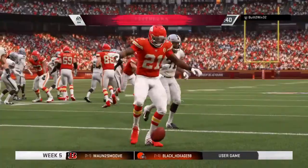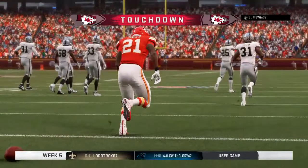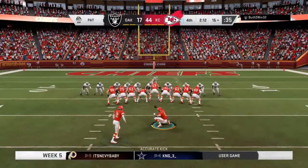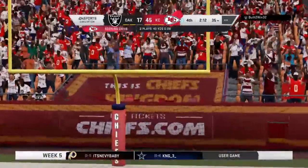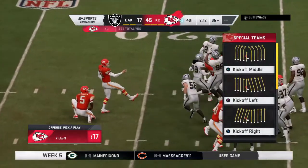And he will take it on in for a Chiefs touchdown. Carson Wentz with touchdown pass number 4 on the afternoon. And the Chiefs are able to extend their lead. Extra point up and good by Bailey. And that'll increase their lead to 28.